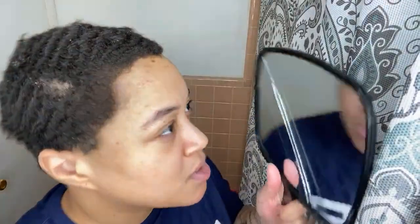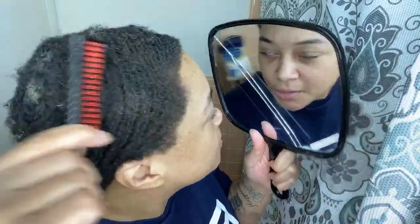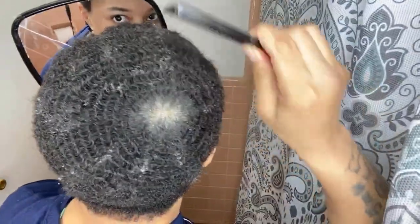I'm using a tool structure right now. Some days I warm up my oil, like in hot water or microwave or something. I warm it up, then oil my scalp. But that's usually when I got a fresh cut or my hair is low.